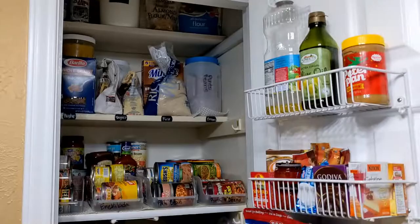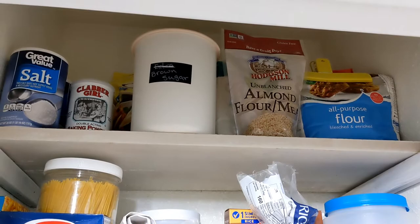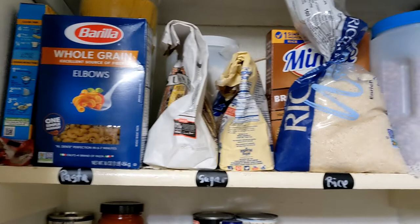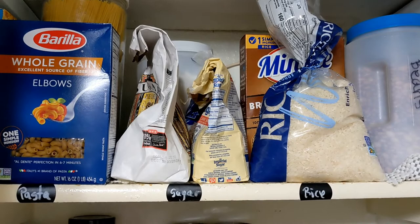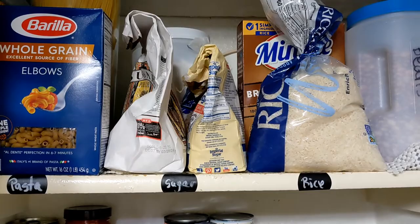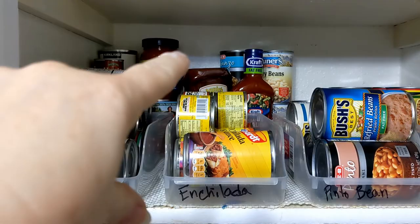All right, there was a lot of extra stuff, so I put all the extra baking stuff that is up there. We've got pasta, sugar, rice, and pinto beans, and there is a lot of it. So I did put them in containers, but I figured they'd use up what is not in containers first, and then they won't overpurchase with the containers after that. Then we've got our canned goods and the extra canned goods and condiments in the back, less used.